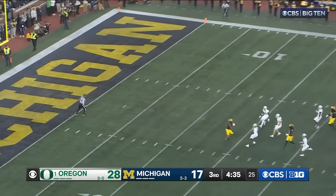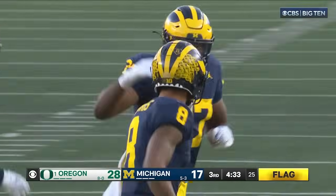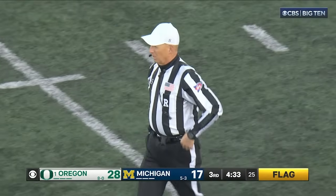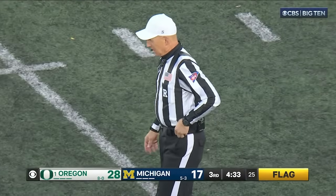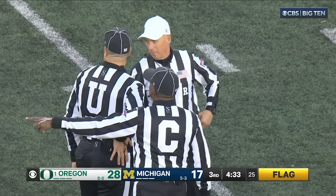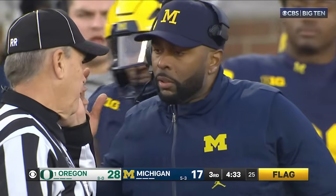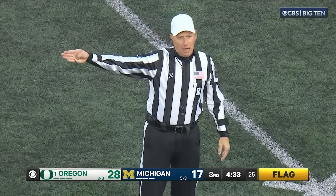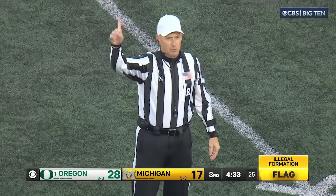Flag down near midfield. Interesting call by the umpire there. I just wonder what it is. Could it be something on the center, like hitting the center? This has to be on Michigan, it seems to me. Ron Snodgrass, our referee, talking with the umpire. And it would be a first down if it is. Yes, because it was 4th and 4. Illegal formation. Defense number 95 lined up over the snapper. That's what I thought. It's a 5-yard penalty, which results in a first down.